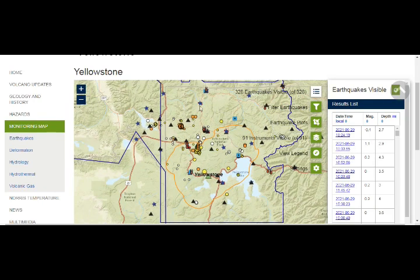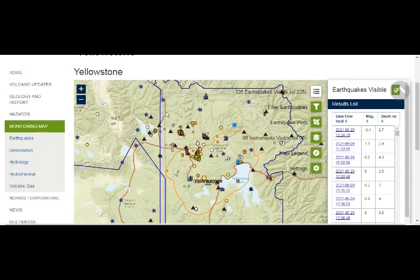This is Hebgen Lake that had the August 17th, 1959 earthquake of 7.3 magnitude. That's Hebgen Lake. Even though it's outside of the park boundaries, it's still a part of the supervolcano. And this is our area that we had yesterday, 3.5, 2.3, 2.5, a lot more, 96 in our initial map, and 355 visible here.